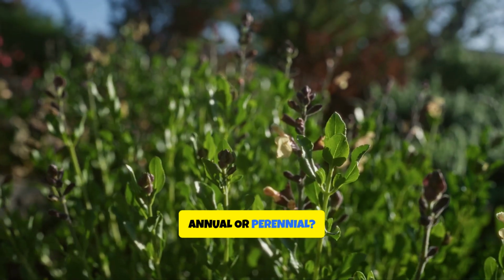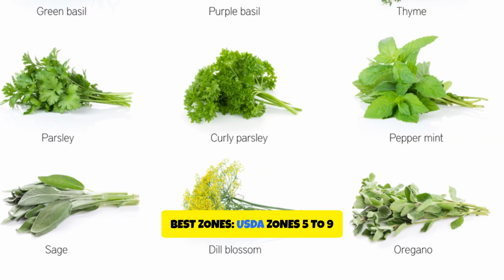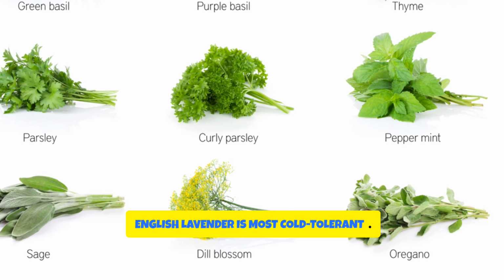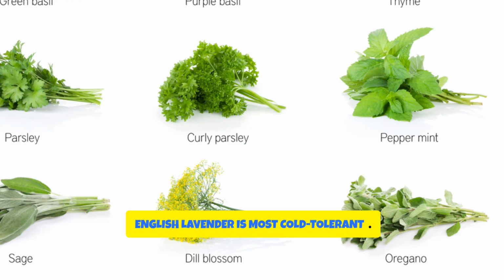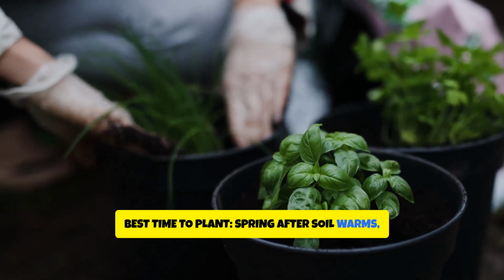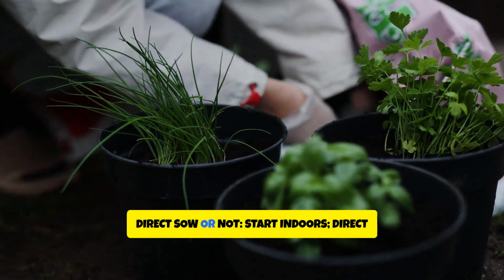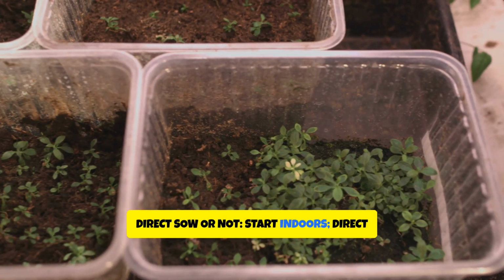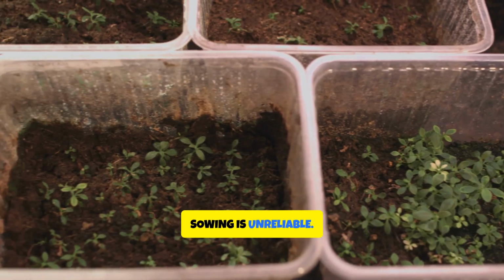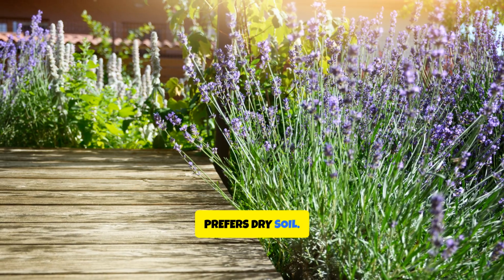Annual or perennial? Perennial. Best zones: USDA zones 5 to 9. English lavender is most cold tolerant. Best time to plant: spring after soil warms, or early fall in mild climates. Direct sow or not? Start indoors. Direct sowing is unreliable. Sun or shade: full sun, prefers dry soil.